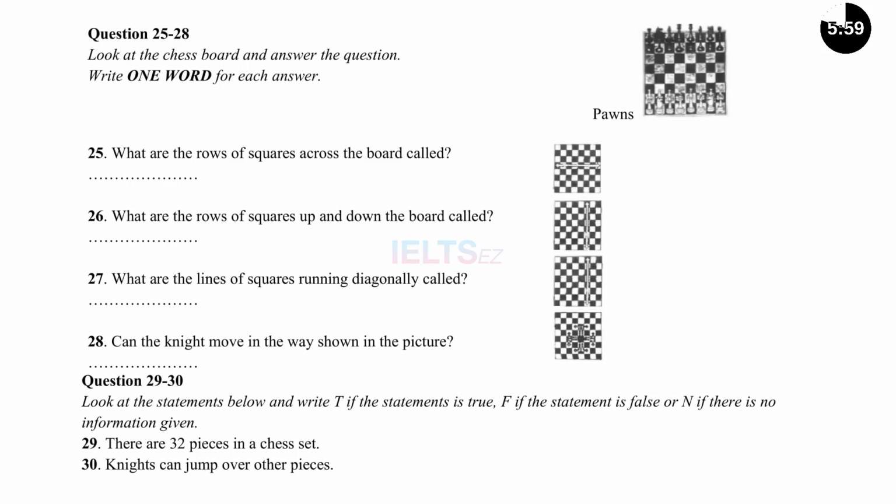The knight can move in any direction, forwards, backwards, or to either side, but it always has to move 3 squares at a time. When the knight moves, it must go 2 squares in one direction and then 1 square to the side. I have to remember this.